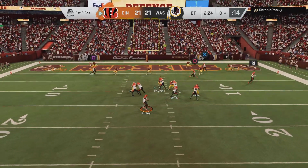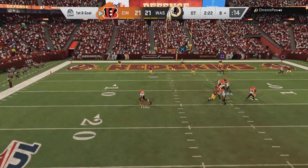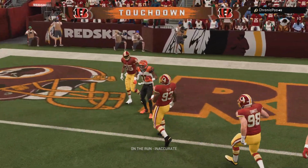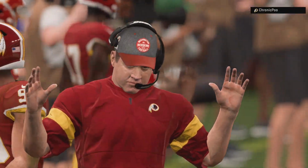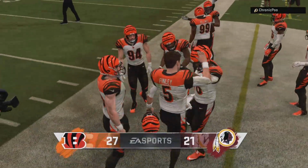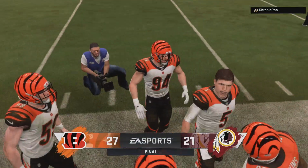Finley to throw it. Dancing to his left. And this will be caught. It's a touchdown. And absolute stunned silence here as they have come in and stolen this one in overtime.